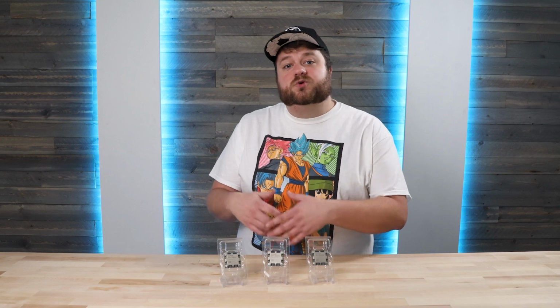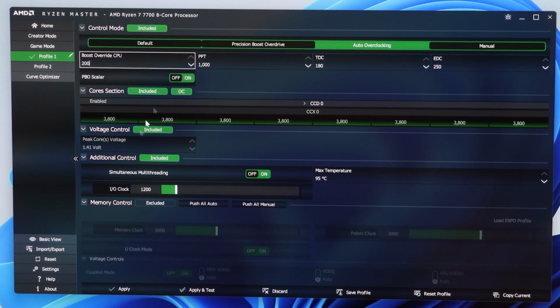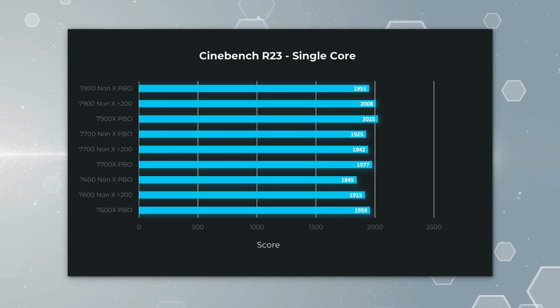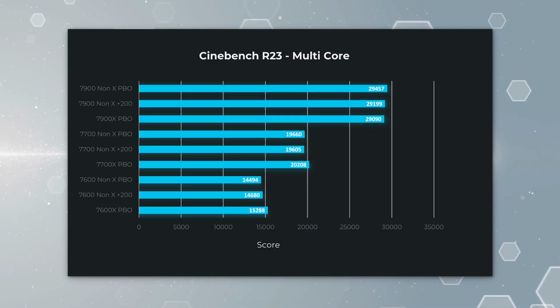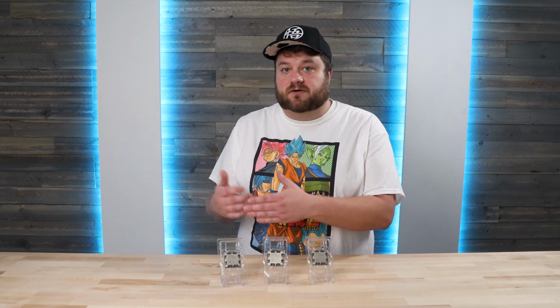But that's where we move to a clock offset. Normally you can do the auto overclock with 200 MHz higher in Ryzen Master, but it never wanted to stick, though it would crash on restart a lot, so that could be why. Luckily, I was able to get it to work within the BIOS, and the single core score did go up, but it wasn't as high as the X model because it seemed to bounce to different cores a lot. Even the multi-core score went up a bit, but only on the lower end model. The 7900 multi-core score went down a bit, likely because it reached its thermal limit and throttled down faster.